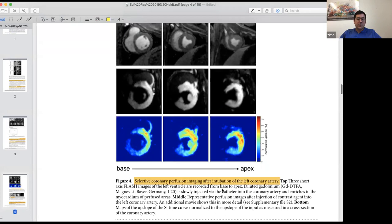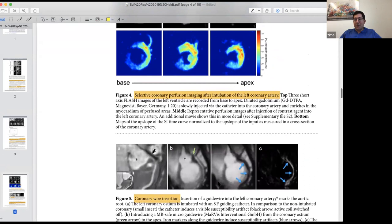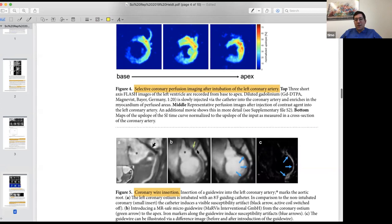Then, in cooperation with Marvitz International, we used an MR-safe guide wire. This is a guide wire constructed of fiberglass and aramide fibers, with microparticles of iron oxide in their shaft. They give you a strong signal decay in the MR image, but can clearly be seen on the MR screen. So you can see how you introduce the guide wire into the left coronary. And this is shown here.